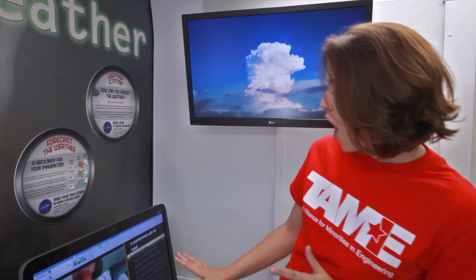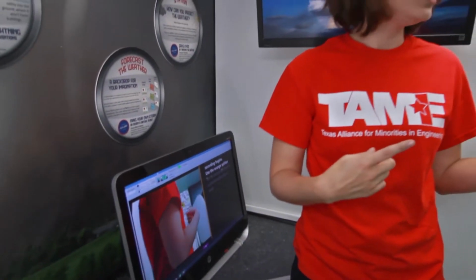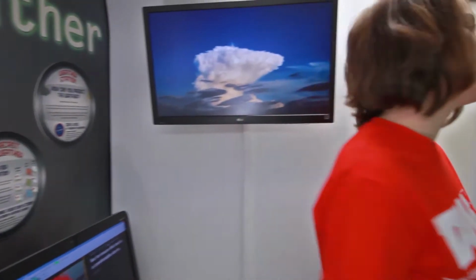So this exhibit is called Forecast the Weather. So we want to see what it feels like to be a meteorologist in front of the green screen and actually tell the weather to people. So we're going to have all of the setup here, and the kids are actually going to walk back here with me to this big bright green wall. So when I'm back here, I actually see green painted behind me, but on the camera on the screen in front of me, I see a map.